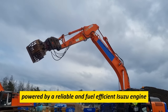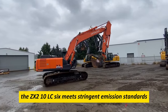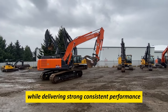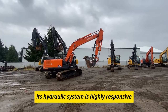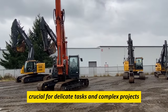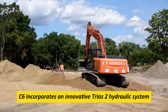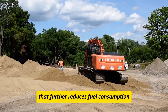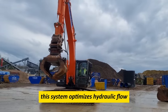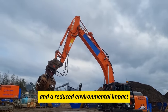Additionally, powered by a reliable and fuel-efficient Isuzu engine producing 164 horsepower, the ZX210LC-6 meets stringent emission standards while delivering strong, consistent performance. Its hydraulic system is highly responsive, offering precise control and smooth operation, crucial for delicate tasks and complex projects. The ZX210LC-6 incorporates an innovative Trias-2 hydraulic system that further reduces fuel consumption while maintaining power. This system optimizes hydraulic flow and minimizes losses, resulting in lower operational costs and a reduced environmental impact.